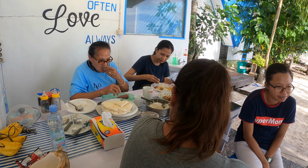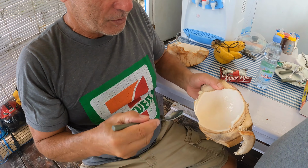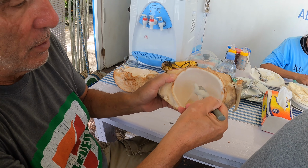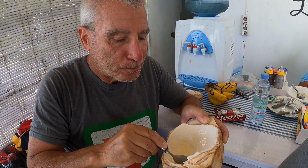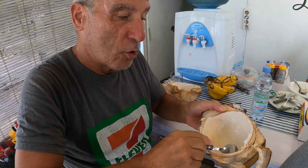You need a spoon. I have a spoon. Okay. Hold this. I can't hold him. I'm holding the baby. I will help you. See the jelly? Unlike the coconut that we're used to, this is like a jelly. It is so sweet and so soft. You've never had coconut in your life like this. Yes, beautiful. I'll give you one more. Thank you so much. It is so good.